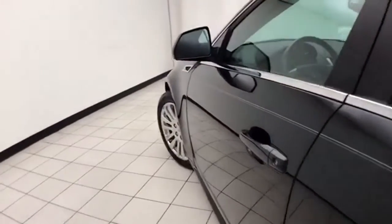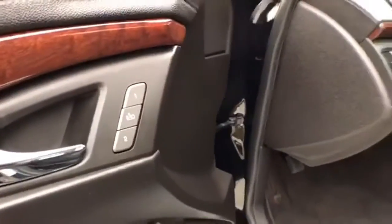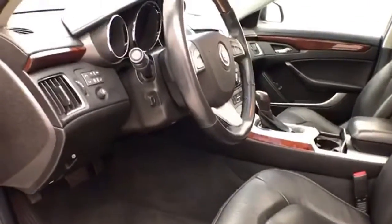This premium collection has keyless entry with remote start, power windows, locks, mirrors, memory settings for 2 drivers, power seats, along with a power tilt and telescopic steering wheel that puts you in that perfect driving position, oversized moonroof.